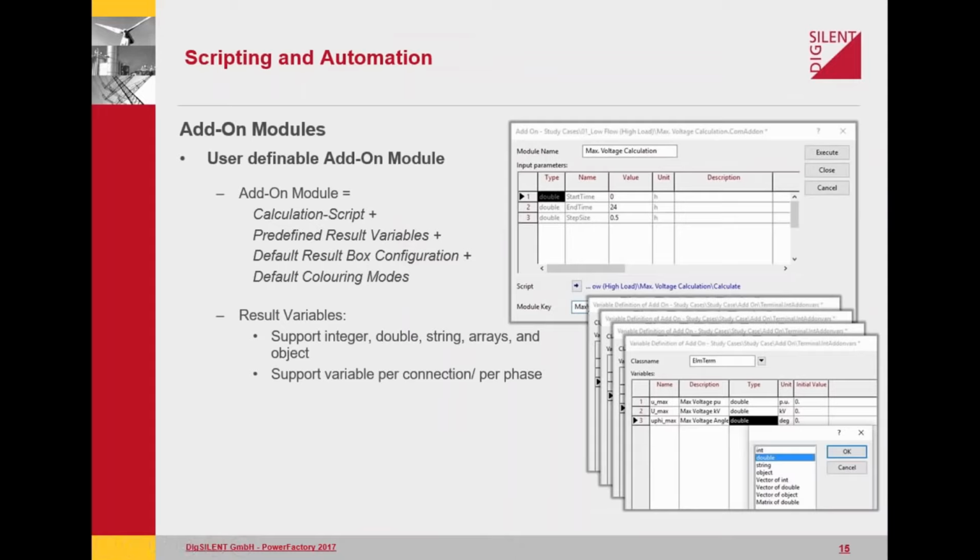In response to user requests for more flexible calculation options, PowerFactory 2017 offers a new concept of add-on modules. Add-on modules enable users to implement their own functions, which are then integrated into PowerFactory as if they were built-in modules. More precisely, an add-on module command consists of a calculation script in DPL or Python, together with a set of user-definable results variables. These user-defined variables can be used when configuring results boxes, flexible data pages, or colouring modes.